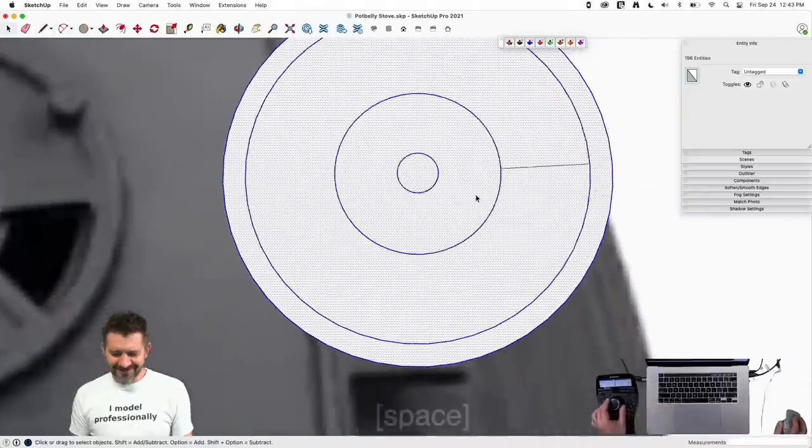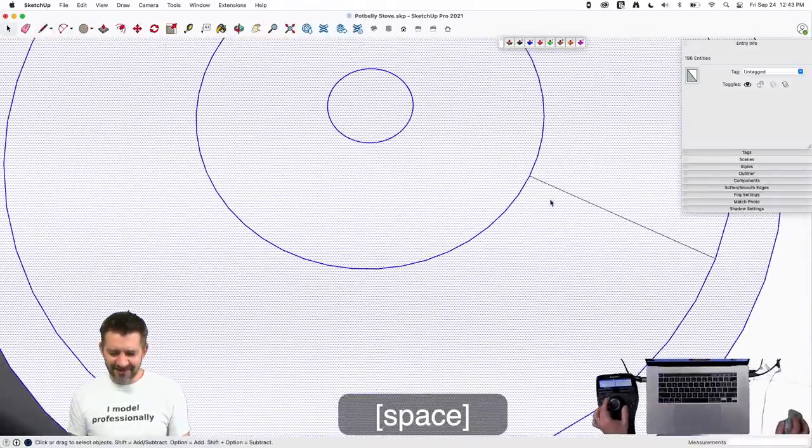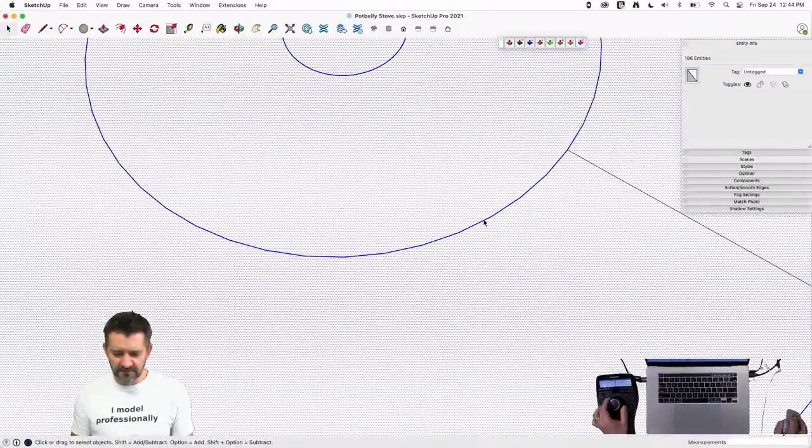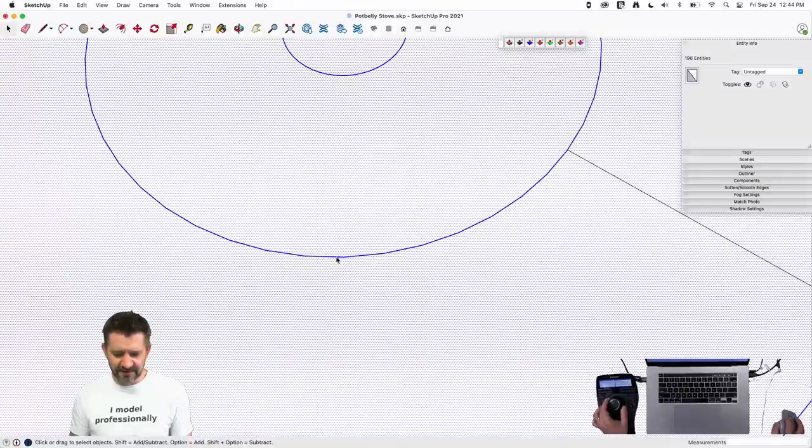It's mental, right? So what I'm going to do then is draw a line straight across, and then I'm going to come down. I'm going to count the segments. 1, 2, 3, 4, 5, 6, 7, 8.